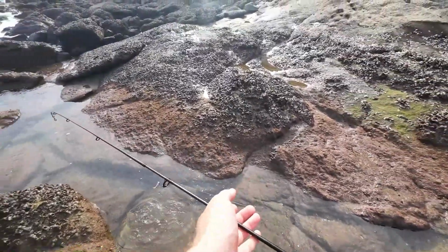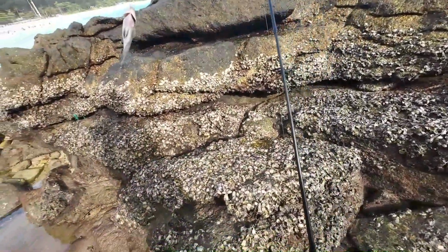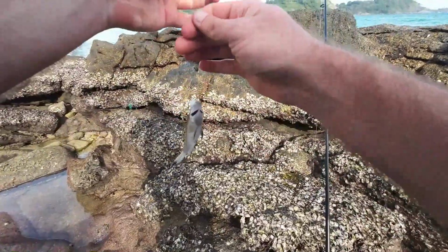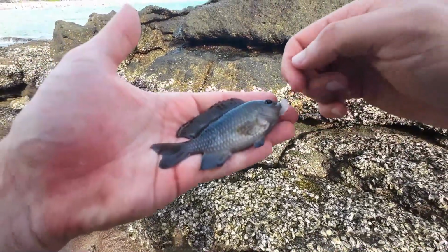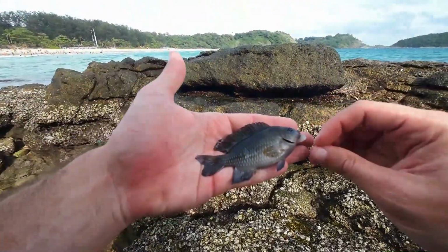Got him. Alright, let's see what kind of damsel this is. Alrighty. So not sure on the species. However, this is some sort of new damsel.